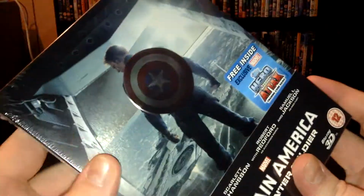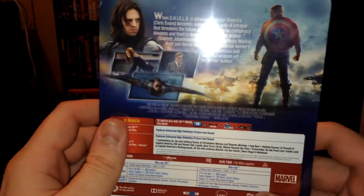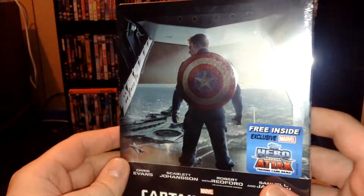Oh, pictures again. No title on the side. It's confusing which film's which when they do that. Why can't they just tell you? It's like Winter Soldier. You have to guess from the characters on the side. Bad Marvel.